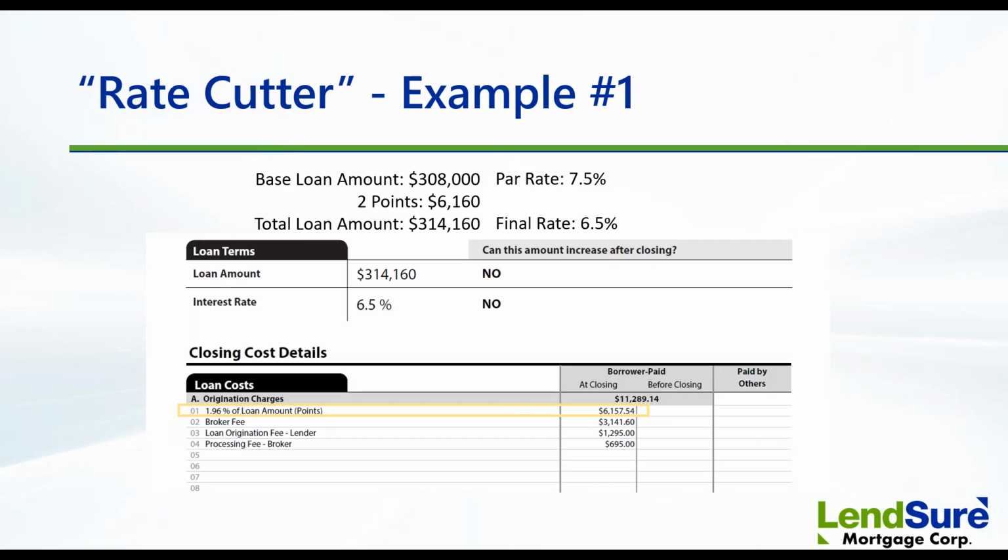This is an actual CD of a loan we funded, obviously pertinent details cut out. But we're looking at a $314,160 loan amount with a 6.5 interest rate. And you can see on here that there's 1.96% points for $6,160. Round that one up. So the structure of this loan is we started with $308,000 for the loan amount. We had a par rate of 7.5. The points to buy down, the 2 points on $308,000, we added to the loan amount, as in the examples we showed before.